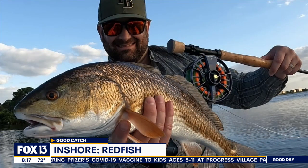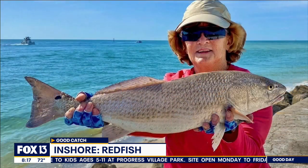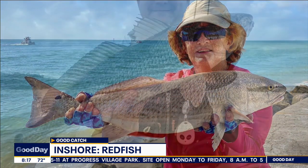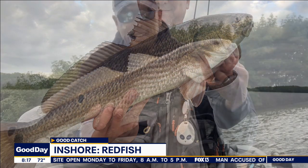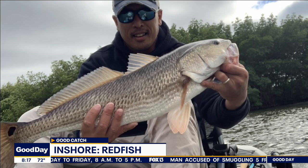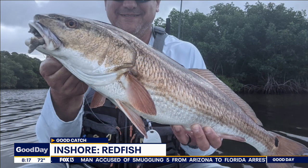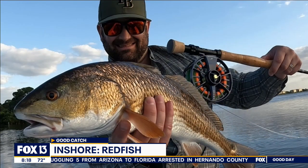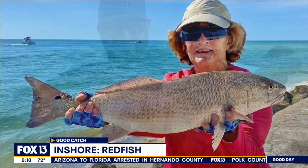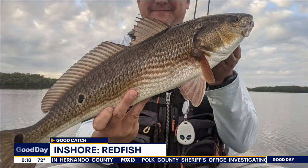The flounder action has picked up. We're seeing a lot of them around those potholes, edges, ledges, and around different passes, hanging on that sandy bottom, ambushing passing prey that ventures too close to the bottom. We've seen a lot of sheepshead around our local docks, piers, bridges, jetties, any local structure, and they're getting more and more aggressive as the water temperature drops. We've seen a decline in the number of mangrove snapper, but those sheepshead are filling in those areas around structure.